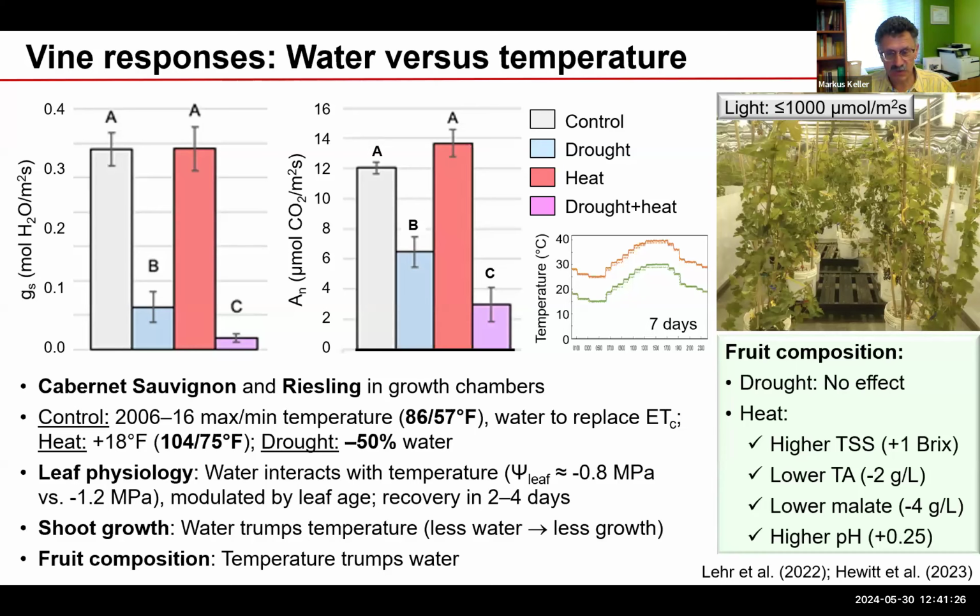When we looked at shoot growth, it was entirely responsive to water stress. Less water means less growth, but no response to heat stress. And when we looked at fruit composition, and then we did some gene expression work and so on in the fruit, anything we measured in the fruit was entirely dependent on temperature and not on water. So no effect of water stress, just heat stress effects: higher Brix, lower titratable acidity, lower malic acid, and higher pH in particular, with more heat leading into veraison.